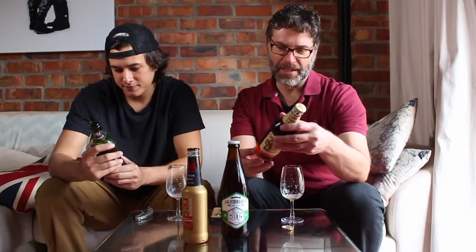All the labels on all these bottles say alcohol will kill you and your family. Yeah, this one says alcohol abuse is dangerous to your health. Something to keep in mind.